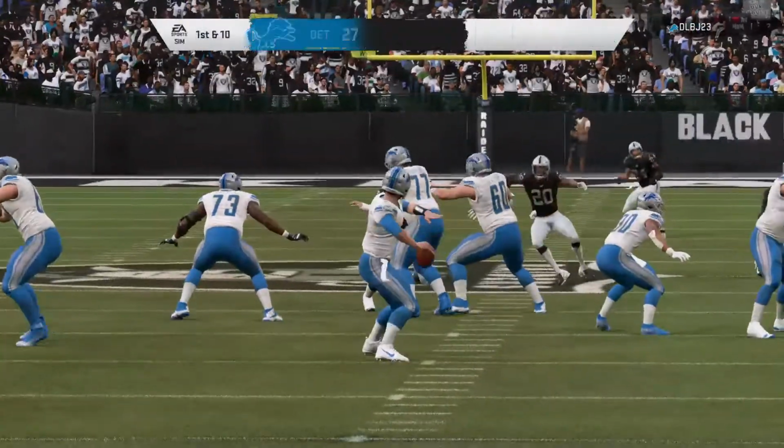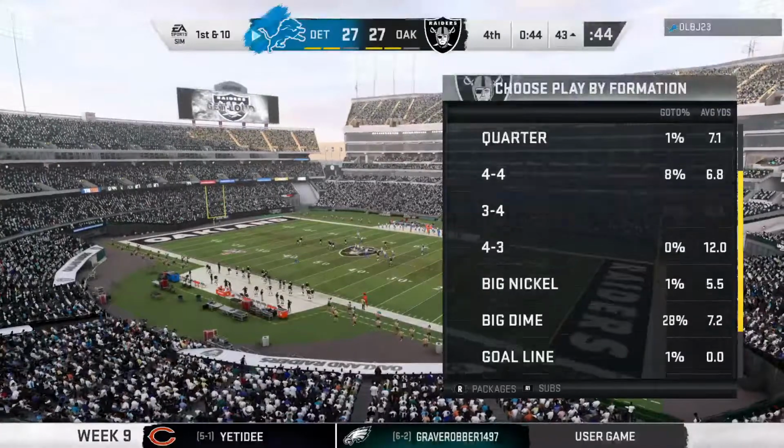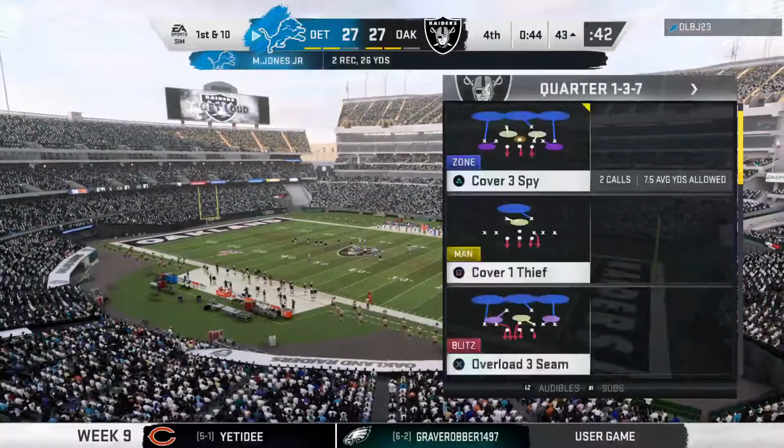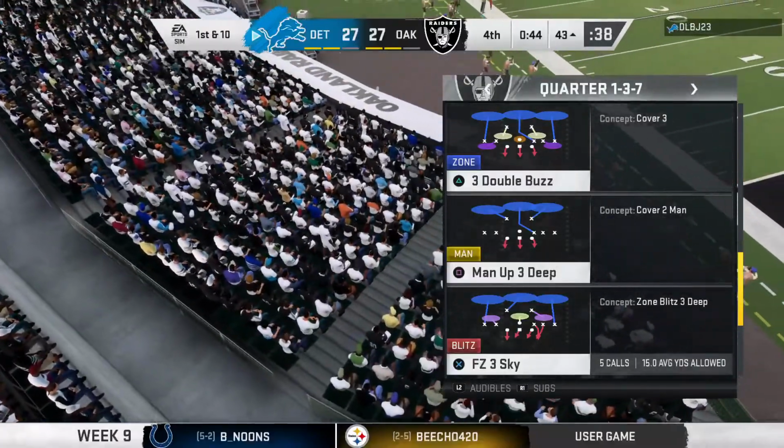Okay, there's 3 timeouts left, right? Think you got to use one here, don't you? No doubt about it. I'd use one right here. The Lions will use the first of their timeouts as they'll stop it with just over 40 seconds to go in the game.